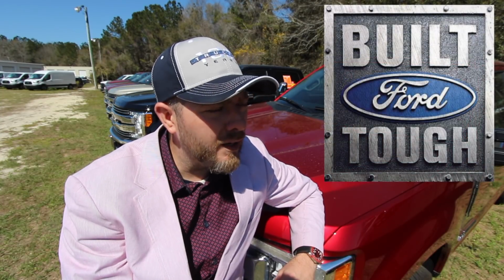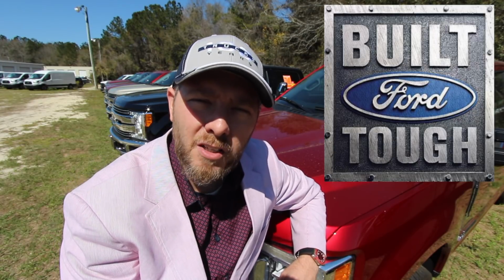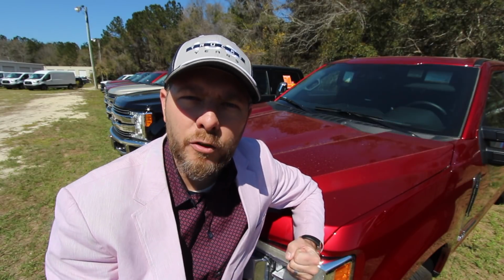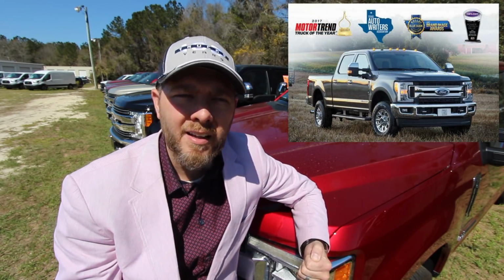Now I thought about that for a minute, and I thought real hard. I said Ford tough. Well, it's pretty self-explanatory, really. Tough, strong. It can handle a load. It's built strong, right? Yeah, it's built in a way that other trucks aren't built.